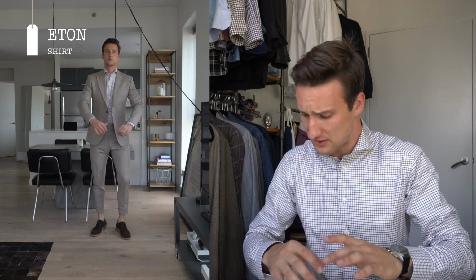Then I went on to the shirt. Obviously I can't put on a tie without the shirt. So this shirt is an ETON shirt. It's a white base with a brown grit pattern. It's one of my absolute favorites. I'm wearing it right now. It fits fantastically well, and the fabric is luxurious and comfortable, and the print is nice. Worked great as a base for this look.